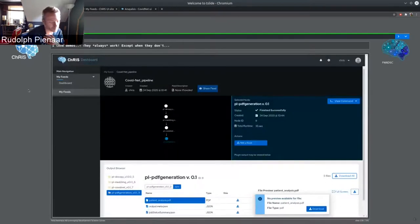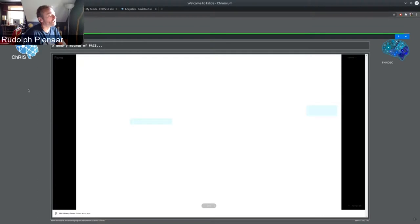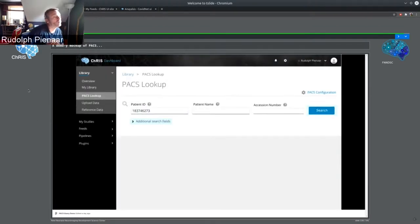All right, as we race towards the end of the time, I'm going to show you some mock-ups of what we're working on right now, and this is a shout out to Mo over at Red Hat, a UI designer, about how we can better integrate things like hospital lookups inside this system.